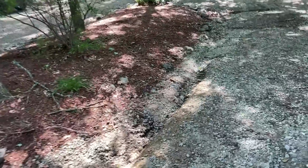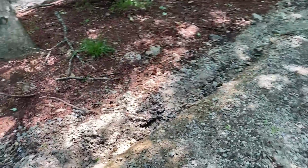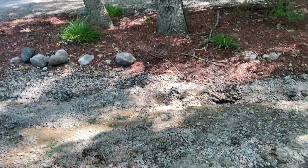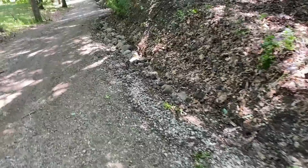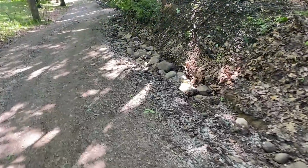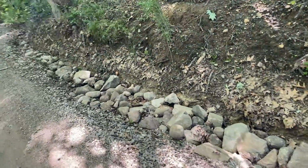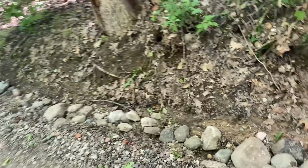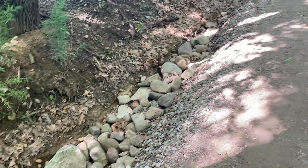So this upper section here after that storm, it looks like this part here is going to be an issue. I almost wish that this was all asphalt right up on this area, and maybe that's something we could do, is just get the top area re-asphalted. But the ditch along the side here worked really well. All those rocks kind of slowed that water down a little bit and prevented a lot of that erosion. So I think that's going to be a win. I may come back and add some more actually.